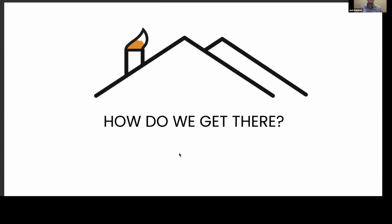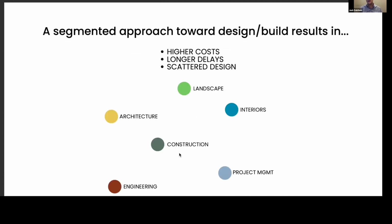So how do we get there? I've laid out what you need, but how do we do that? Our approach is to bring a good team together. A lot of times, when clients don't know any better, they're looking at piecing together all of these professionals.